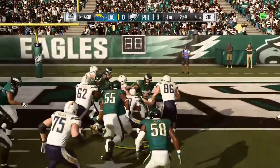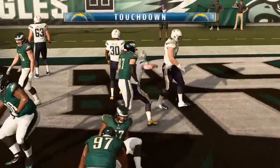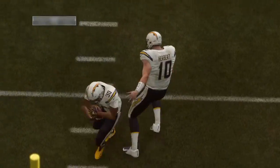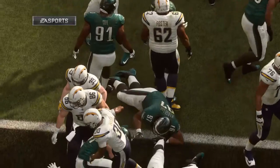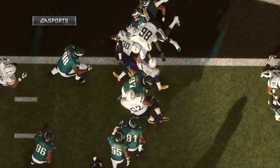They'll give it to him right up the gut. Fighting for the end zone. He lost the football. It's out. And he's into the end zone. Touchdown, Chargers. It's the fullback taking it in from 4 yards out. And the Chargers have taken the lead here in the fourth quarter.